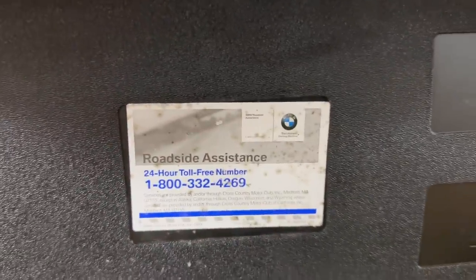So I got the trunk open and there's definitely evidence of mold in the back. You could see it in the corners. You could also see some spores forming right on there. Let's see what's inside of this little toolkit. Every BMW needs a toolkit apparently.